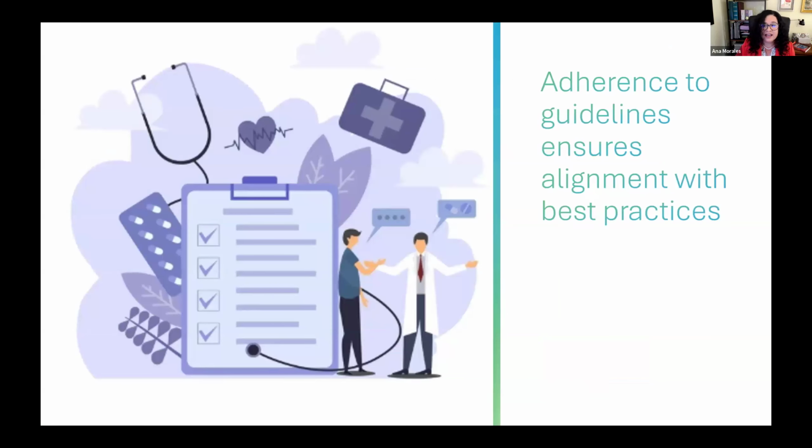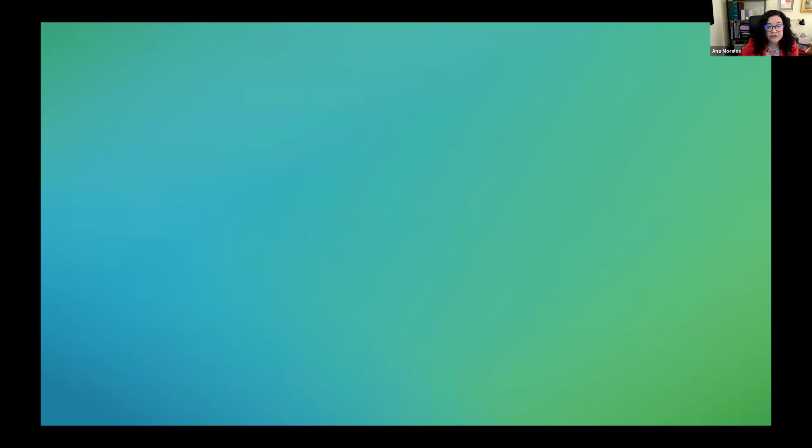So there are guidelines in place, and we all know as professionals that adherence to those guidelines ensures alignment with best practices, promoting consistency, safety, accountability. And accountability is important because it pertains to supporting patients in their care, and in this case, using genetics informed management for the affected patient and their family members. Both groups can benefit from genetic information.